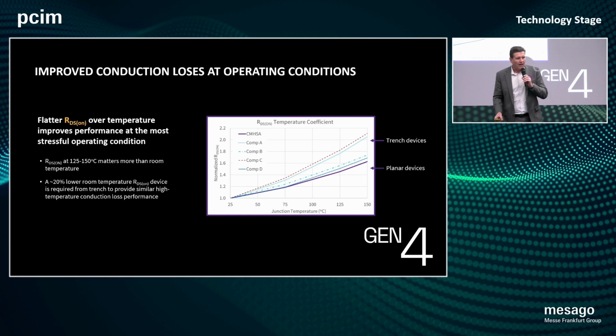So my colleague Ali pointed out in his next generation that they're working on a Gen 5. We are now starting to look at, as a technology provider within the industry, these next level of subtleties. You know, the American phrase or the European phrase, one shoe fits all, is now no longer applicable because we are mature and confident in our ways. So yes, the headline, lower RDS(on).